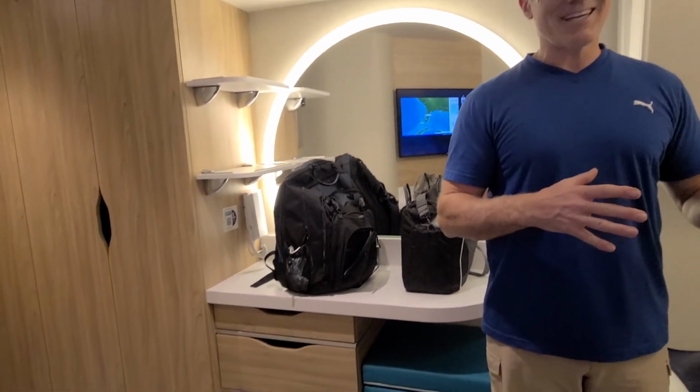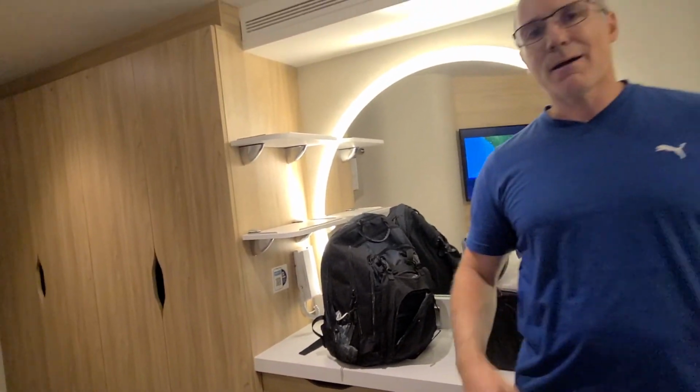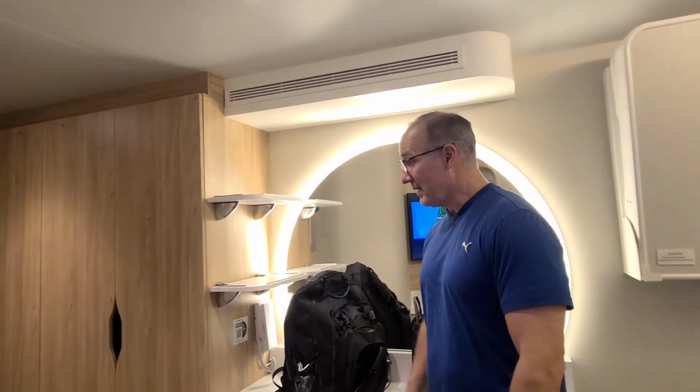But we're in an inside cabin. We booked last minute. Not a lot of opportunities. We needed 3 cabins to get our kids close to us, and so we ended up on the 9th floor. Hand carried on the Coke Zero. You can do that. A little bit of a pain, but anyway. Room's pretty small. A lot of closet space, though.